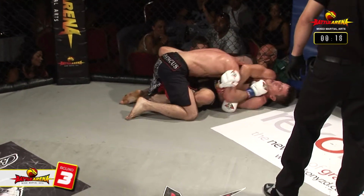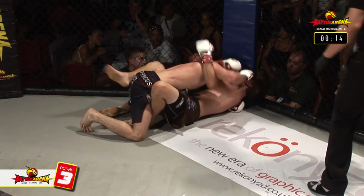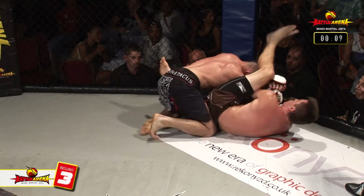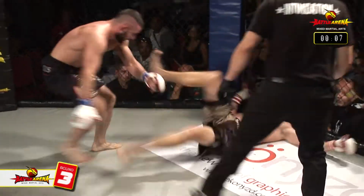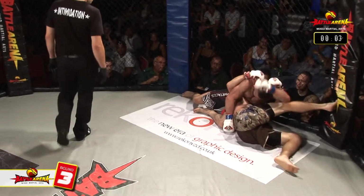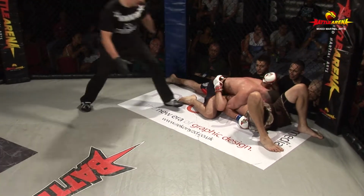Danny's really got to do something major here to win this fight. Gone for an armbar. Last turn, he whipped to that armbar, but a little too late. Krzysztof stays on top, gets one final pass into the north-south. North-south position, yep. That's it.